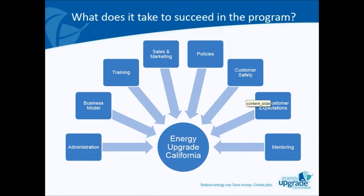Training. You're going to need to train your staff on an ongoing basis when you have turnover, as well as up front. So PG&E offers some great trainings that are free as part of the enrollment process. I recommend taking full advantage of that. The basic and advanced trainings are great. They're a great introduction to home performance and building science.